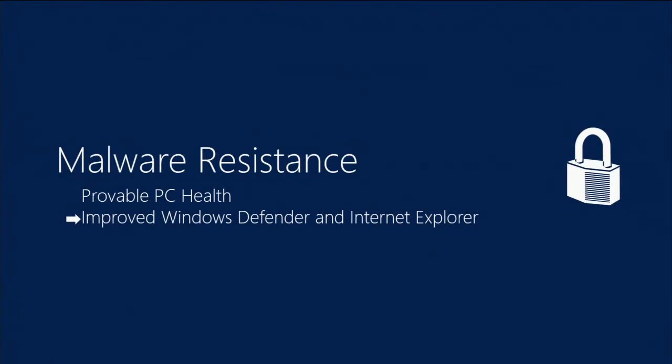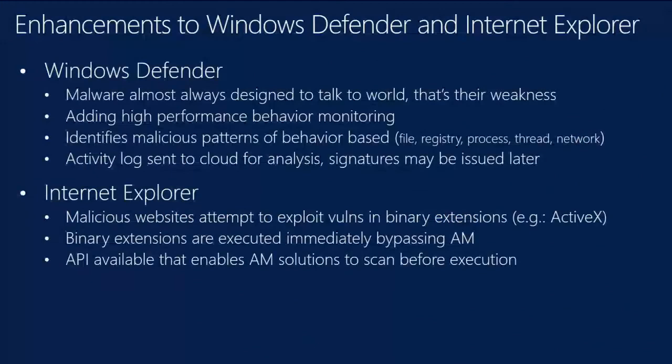So let's talk about our last two capabilities, and then it looks like we're going to have time for some questions. So we're making two big improvements, one of which is in Windows Defender. We're going to add network monitoring behavior. So if you're familiar with anti-malware solutions, it's an arms race: new malware comes out, new signature, and then new malware, new signature. And with polymorphic malware, it's a terrible hamster wheel to be on.